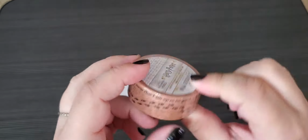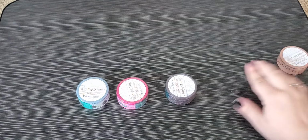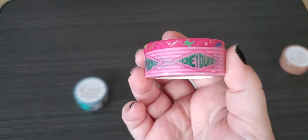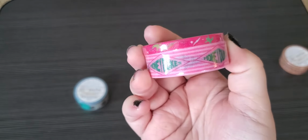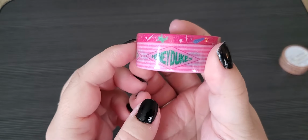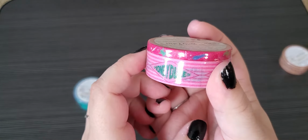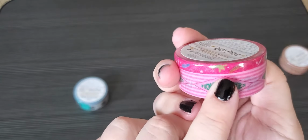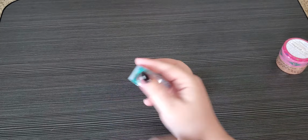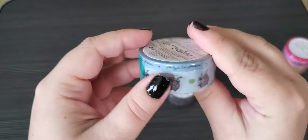Very cute. I don't know if you can buy these separately or if they just come in the pack. I just saw them in a pack and I got them because I wanted them all, so I didn't really look. And then this one is Honeydukes, and the big one just has the Honeydukes logo on it, and then the thinner washi tape up here has some print, I think that's a frog, maybe a crystal. There's some lightning bolts, a feather. Very cute. Again, all glitter. I'll show you this one next.